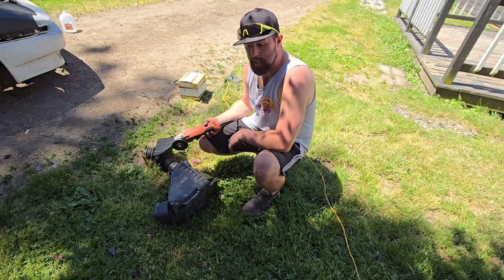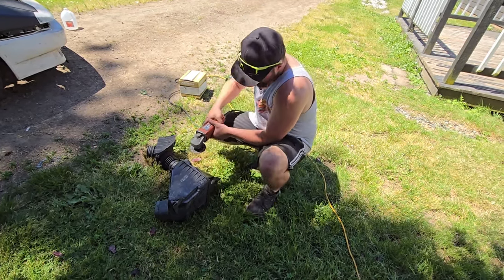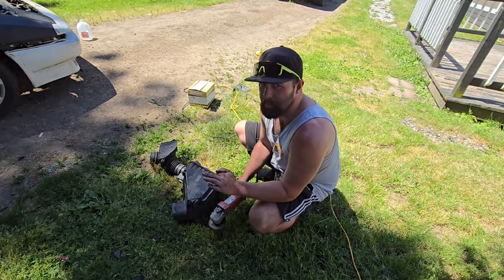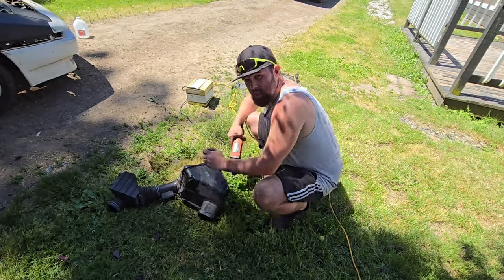All right, it's time to customize this air filtration system, and customizing is what we do best around here. Hot plastic. Oh, burns. I don't recommend doing this at home.